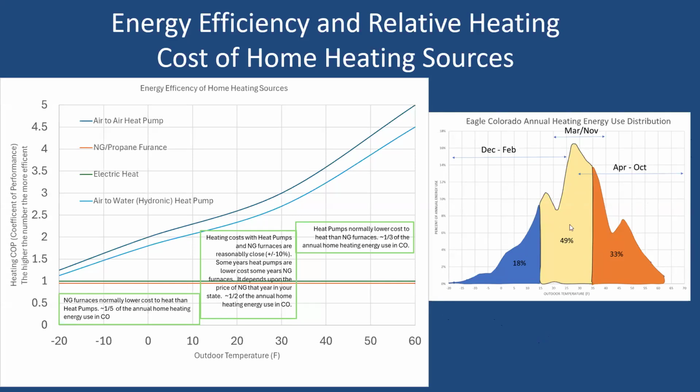And this is an Eagle. In Denver, this would be shifted a little to the right. And then 1/5 is below 15. I think initially people would have thought like the orange and the blue would be reversed. So over here is you've got minus 20 degrees to 60 outdoor.